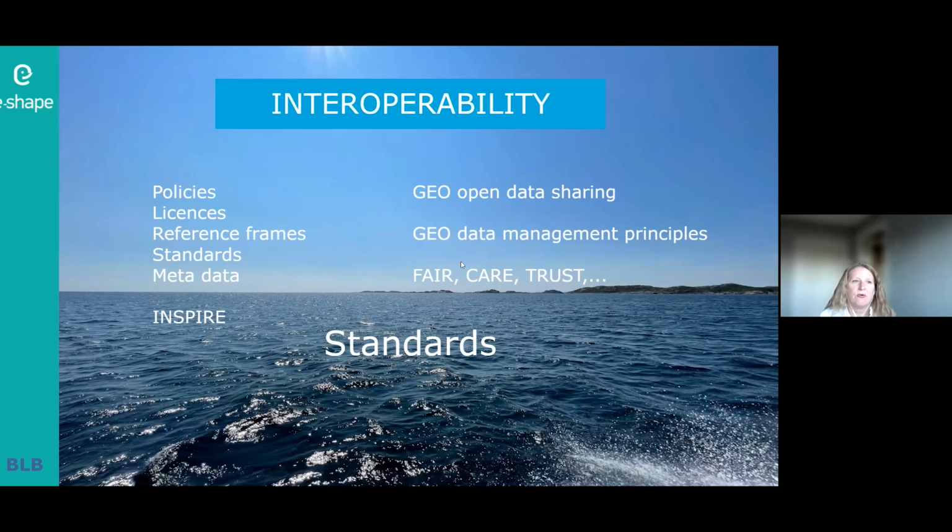I also mentioned already the data sharing principles. We have several others than GEO. We have FAIR, CARE, and TRUST. You have heard some of them. We are working on these because they can be used in different application areas. For instance, CARE is taking more care of the human perspective, the personal individuals, which is often the case if you're using data from indigenous people, which is the case for us in Europe in the Arctic, just to mention some examples.